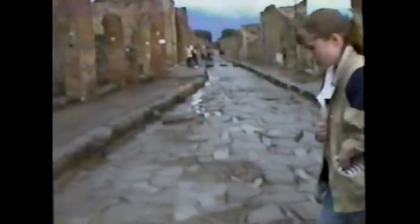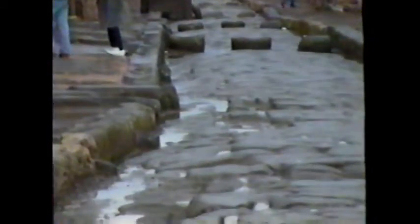Please note the ruts left through the centuries by the chariots. And we can establish with a mathematical calculation how high and how large the Roman Biga was. Okay? And now, this way we go.